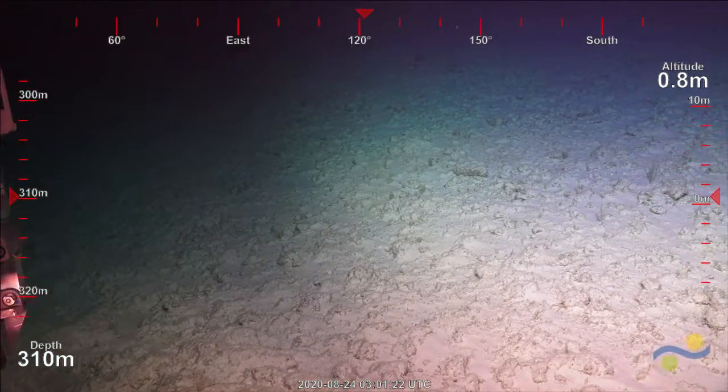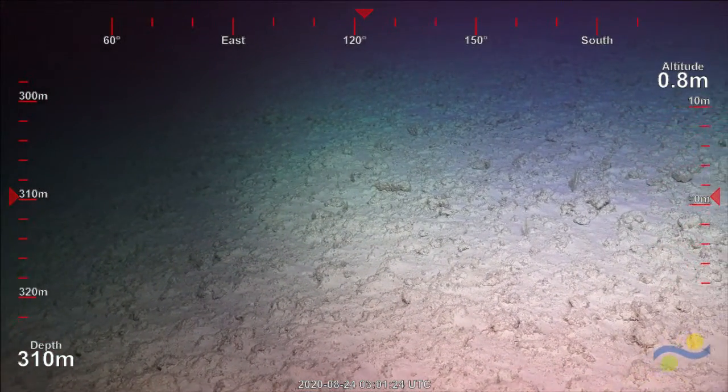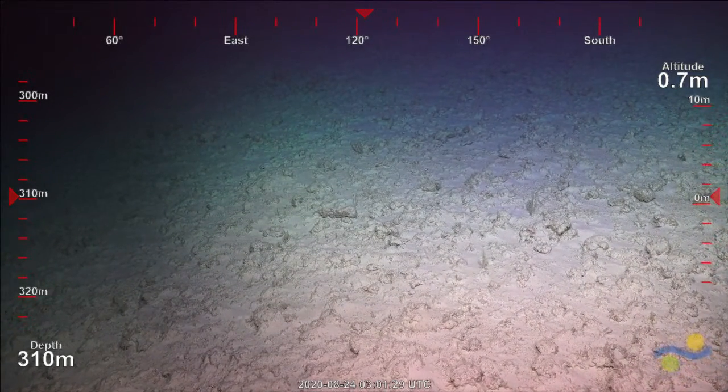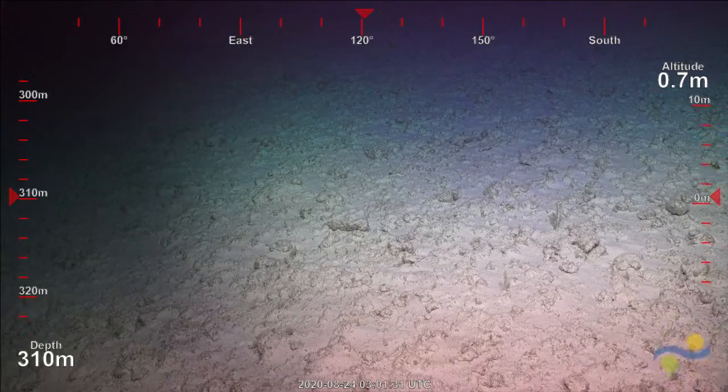Hey, Brody. ROV Bridge. How's it going? Look at it, bumped up a little bit ahead. Good. Yep, see that. Thank you.